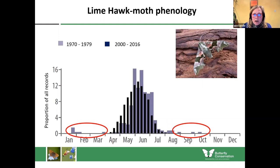Another extra level of verification that we did was to do provisional phenology charts for species and to look for potential dodgy dates. And as you can see here with this lime hawk moth phenology chart, we've got the historical data from 1970 to 1979 in the purple, and the black bars show the more recent data from 2000 to 2016.